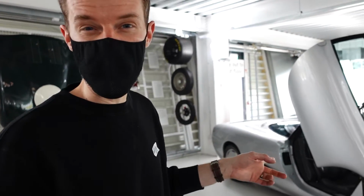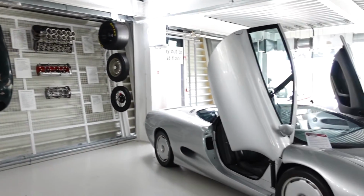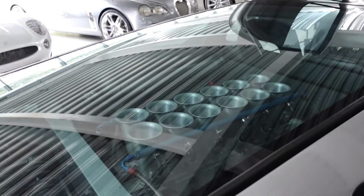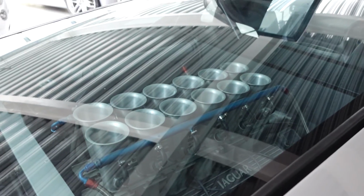One car that I always used to love as a kid is this, a Jaguar XJ220. Now it looks so old-fashioned. It does have a little bit of a retro feeling.